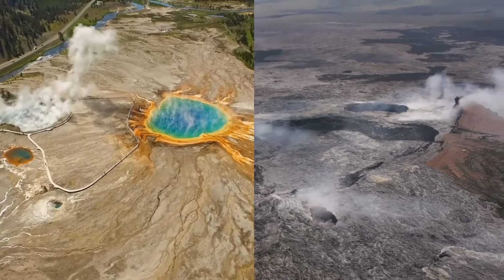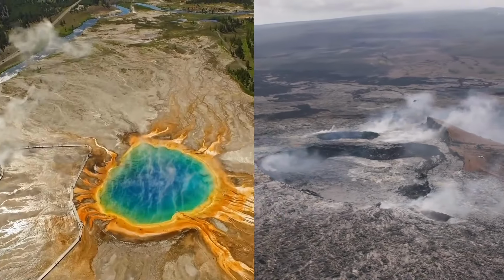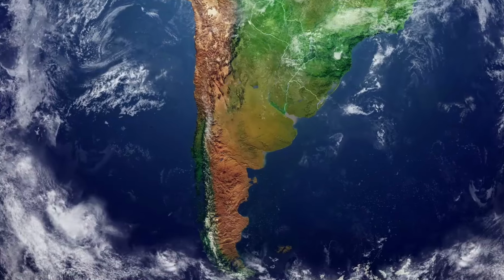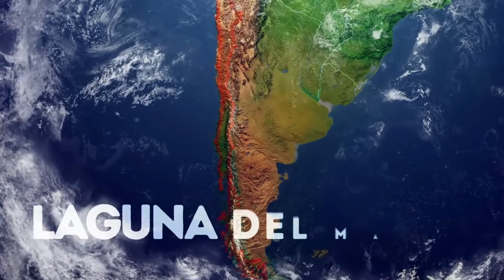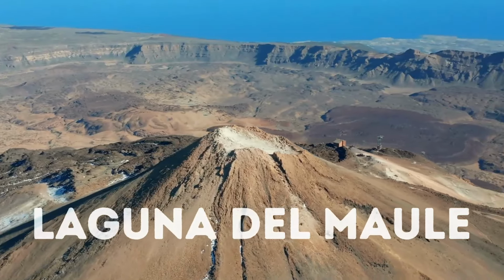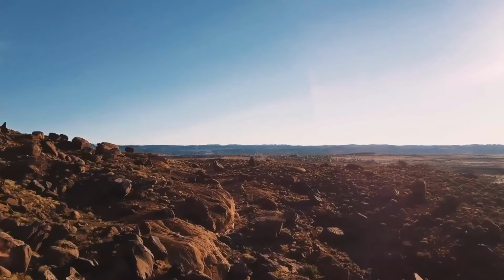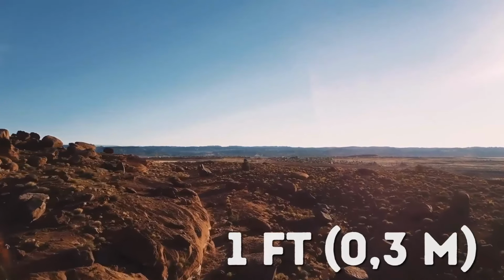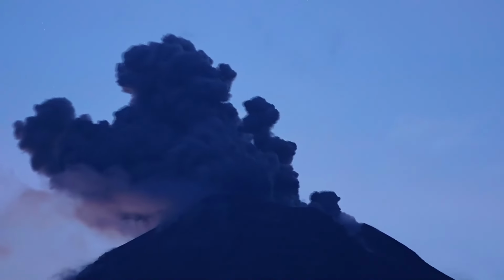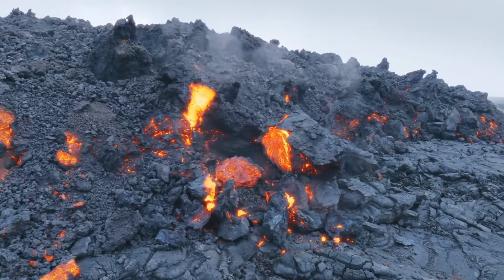Plus, although there are places like Yellowstone and Long Valley where we expect volcanoes to erupt, there are less obvious possible hotspots. In Chile, there's a volcano called Laguna del Maule that has erupted in the past and left behind a huge crater. Over the last 20 years, the ground there has been swelling really fast, rising up to almost 1 foot a year. Some people are worried that this could be a sign of a big eruption coming. But scientists say there's not enough magma yet to cause a supereruption.